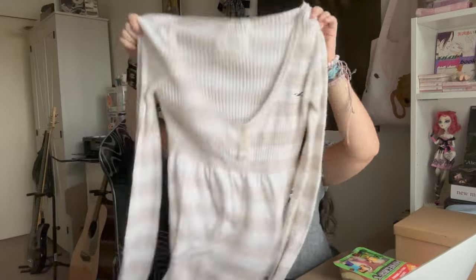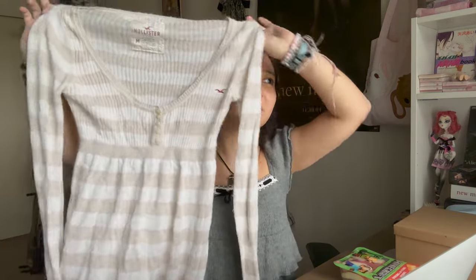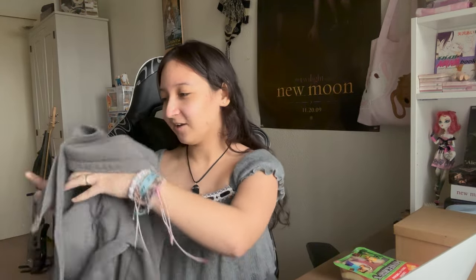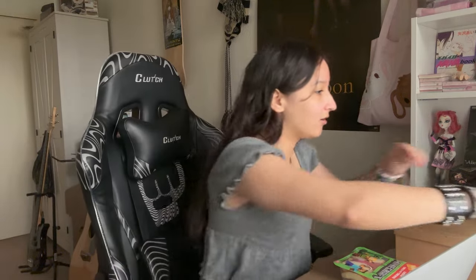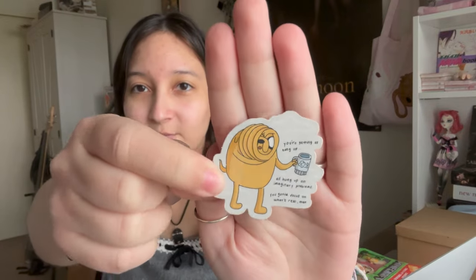And then on Depop, the clothing pieces that sold was this Hollister baby doll sweater. I love this one so much, but I never reached for it because I haven't been wearing a lot of white and cream. So this is very Bella Swan-esque to me. And then the other piece of clothing I sold is also very Twilight-esque. It's an older Hollister piece. It's a little pea coat. I list this as like Edward Core. Yeah, and then the sticker I sold was one of my Adventure Time fan art ones. It's the Jake Pohoy sticker. This is a sticker she bought. I love this one a lot.